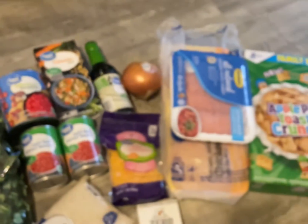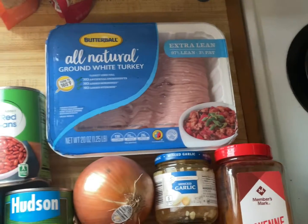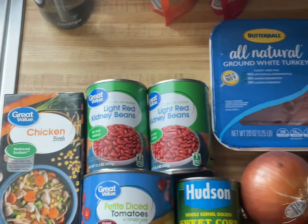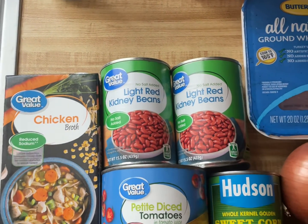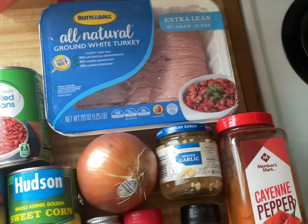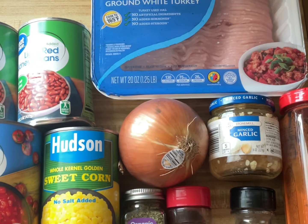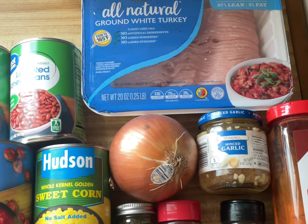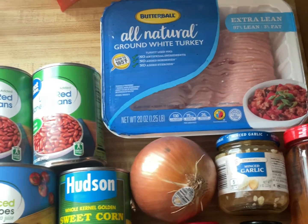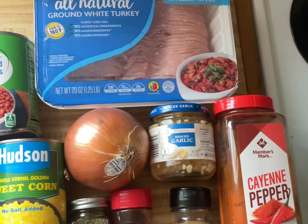So that is it. All right, everybody. This is going to be the first meal. If you can't guess, it's going to be chili. So I thought, it's getting colder here in Tennessee, so I thought, why not do some chili? The only thing is, it called for oregano. I threw my oregano away, so I'm using cilantro. Let's hope it works out. But this is all the ingredients here. Let's get to prepping.